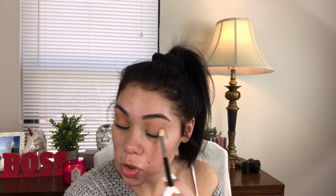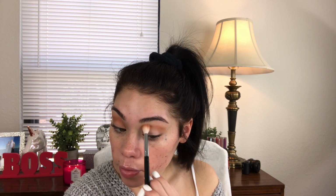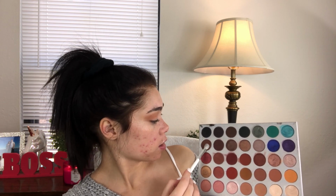Doing the same thing on the other eye, just blending it straight into that crease area and blending it a little bit higher. All right, so with a different brush, I'm going into the Jaclyn Hill palette now, and I'm gonna be taking this shade right here called Mocha. And I'm gonna again blend this into the crease.